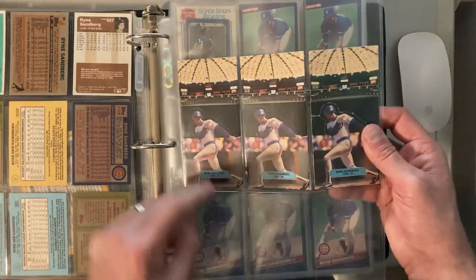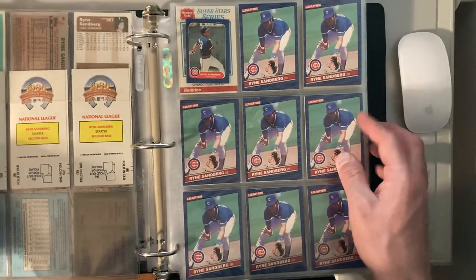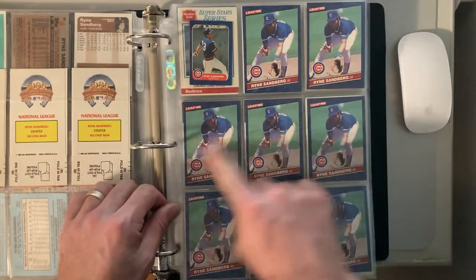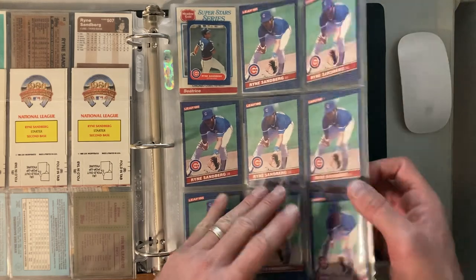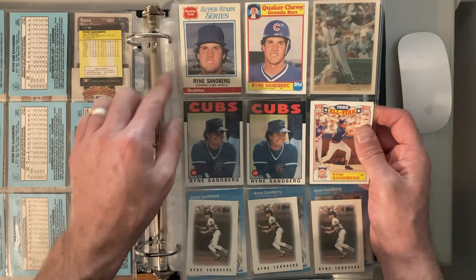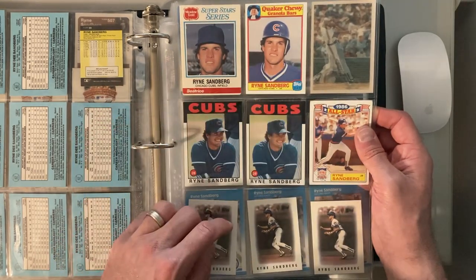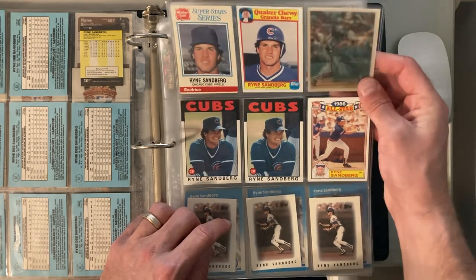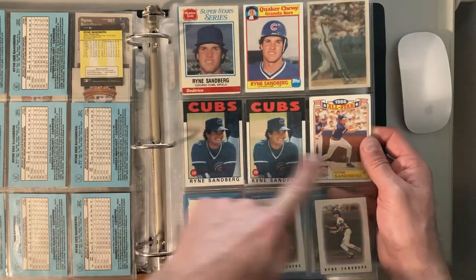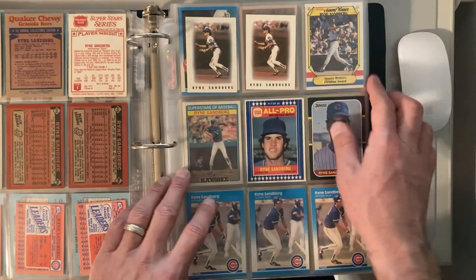These are the 86 Donruss pop-up All-Stars, one of them that's been popped up. 86 Fleer, Classic Mini. 86 Leaf, see there, got a bunch of those in the recent collection I bought. Here is an 86 Meadow Gold Superstar Series from Beatrice. I love these oddball sets. Also have a Quaker Chewy granola bars one, as well as Sports Flicks with him and Keith Hernandez and Tim Raines. There's 86 Topps, Topps All-Star, these league leaders, the Classic league leaders there.